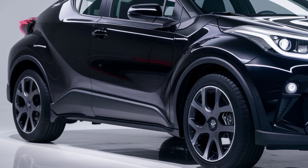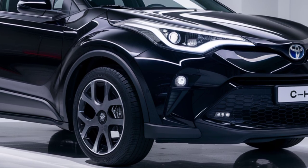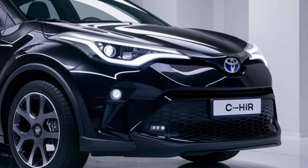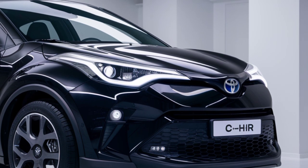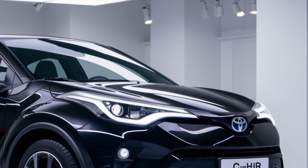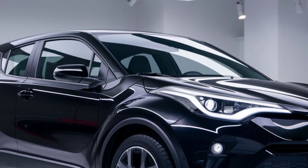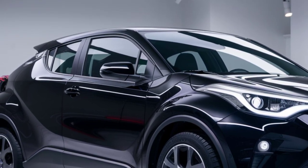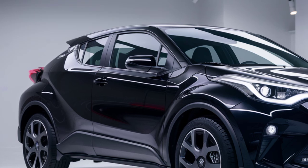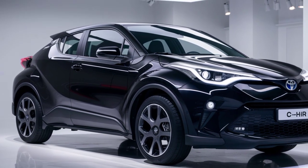Conclusion. The 2025 Toyota CHR continues to push the boundaries of design and innovation in the compact SUV segment. With its striking exterior, advanced technology, hybrid powertrains, and comprehensive safety features, it remains an attractive option for those seeking a stylish, yet practical urban vehicle. Whether for daily commutes or weekend getaways, the CHR blends efficiency with fun-to-drive dynamics, making it a standout choice in its class.